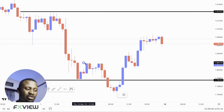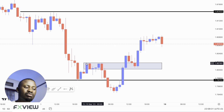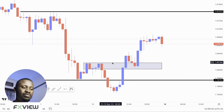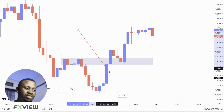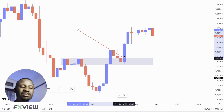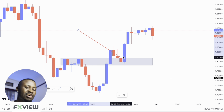As you can see, since it's a consolidation, I told you anytime you see consolidation in the forex market, we have to mark it out, because most of the time price will come back and retest that same zone. You can see the same thing we had. Price came, broke it with momentum, retested it, and then shot back to the upper side. Now most of you guys will be asking, how do I take my trade? How do I take my trade?